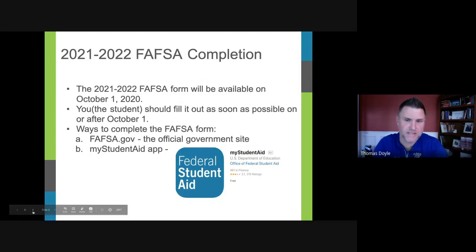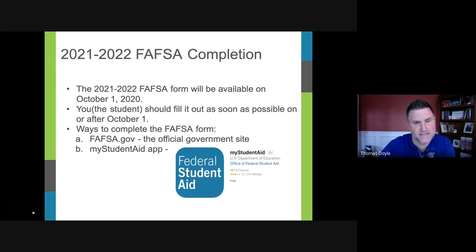2021-2022 FAFSA completion. So as students, your student is going to be a freshman in college in the fall of 2021. So the application that you guys want to fill out is the 2021-2022 FAFSA. When you log in on October 1st, you're going to notice a 2021 and a 2020 or 21-22 application. Make sure you're doing the 21-22. You're doing it for the year coming ahead where your student is going to be a freshman in college.